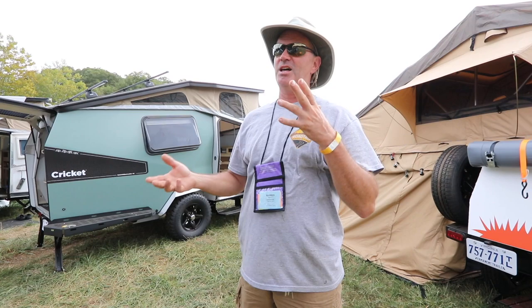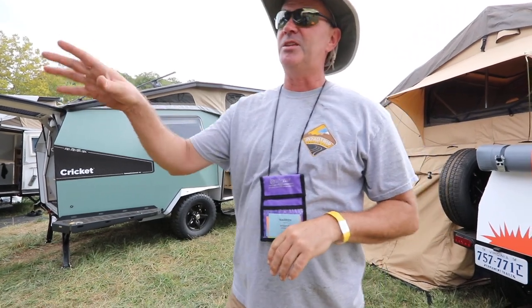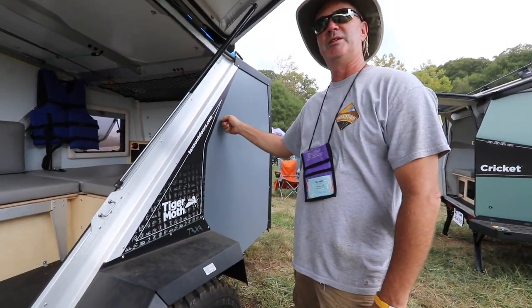So it's got a lot of that high function kind of mentality to it, and even the method of construction is very much aeronautical. It's very much like a plane, more so than a trailer. What's the material? These are aluminum laminated panels. Okay.